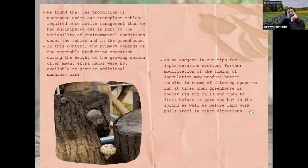You can see the cute picture of the shiitake starting to come out after we had soaked the logs, and they're nice quality, and we didn't have any pest pressure or issues in there. It's a pretty clean and controlled environment, and there's not a lot of mushroom pests because it's not that wet or comfortable for the kinds of things that might eat mushrooms.